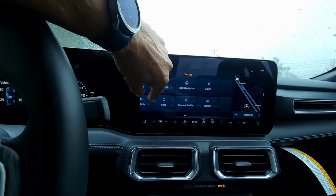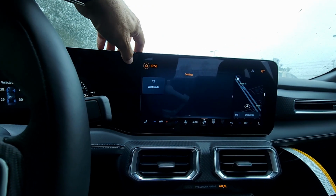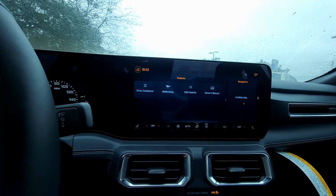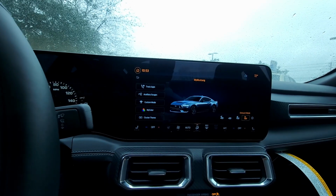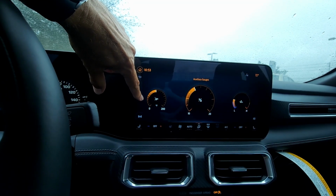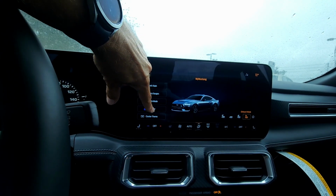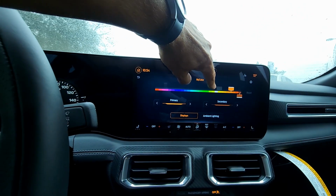But so this is your infotainment system right here in a nutshell. Really nice, lots of features on it. And car features here, let's see what we have. My Mustang, let's take a look. Okay, so track apps, auxiliary gauges. You can display that in here, which is really nice. And go back here, my color. So we have the yellow color.